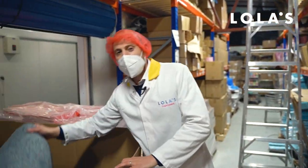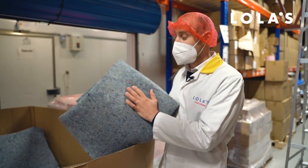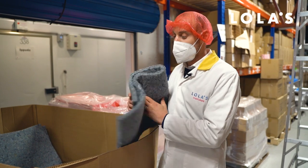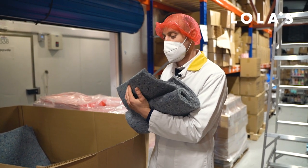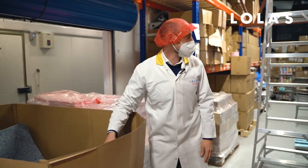Here you'll find our denim liners. These are what we send some of our chilled products out in to make sure they get to the customers in a nice cold condition. These are reusable. You can use these at home for lots of different things. So it's our more sustainable way of sending out chilled products, whereas before we used polystyrene.